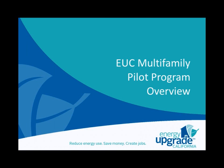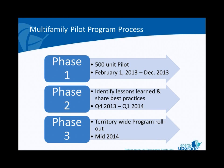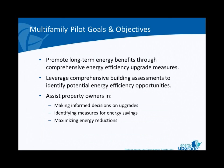So let's go ahead and go into the Multifamily Pilot Program overview. The Multifamily Pilot Program is anticipated to roll out in 3 phases. Currently we are in Phase 1. Phase 1 is a 500-unit pilot program. We launched it in February of this year, and we expect it to end at the end of 2013. We want to utilize the lessons we learned during this pilot program and the best practices to execute Phase 2. This is anticipated to roll out in the 4th quarter of 2013 and then go into the 1st quarter of 2014. And then finally, we anticipate a territory-wide rollout in 2014. That will be the full program. Right now, the multifamily program is in its pilot stage.